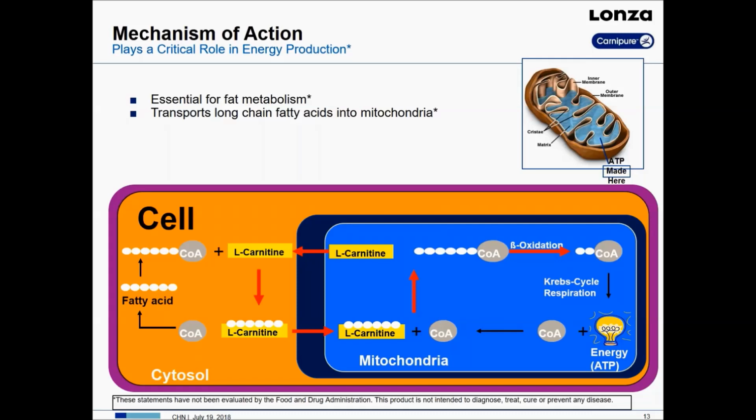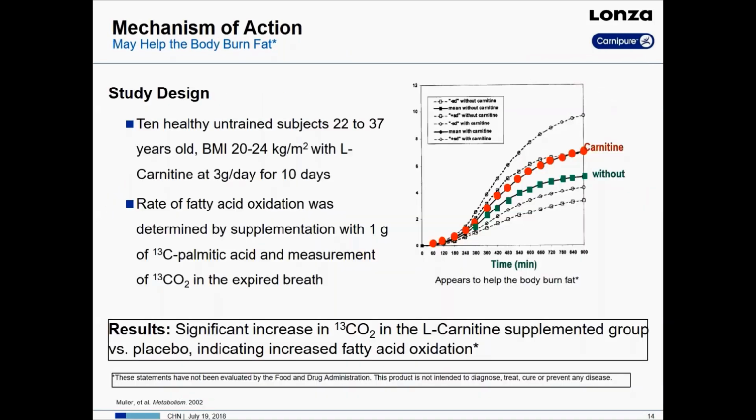This basic mechanism of action was shown by Müller in 2002 in a clinical study. What Müller did here was take 10 healthy subjects. These are untrained subjects, with an average age of 22 to 37 years old. They have normal BMI, between 20 and 24 kilograms per meter squared. These subjects were supplemented with L-Carnitine at 3 grams per day for a period of 10 days.